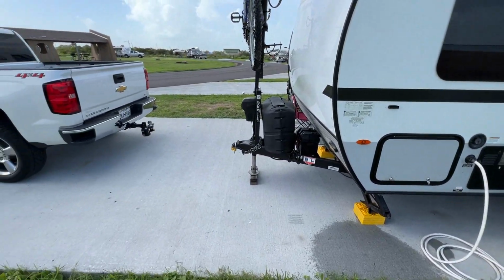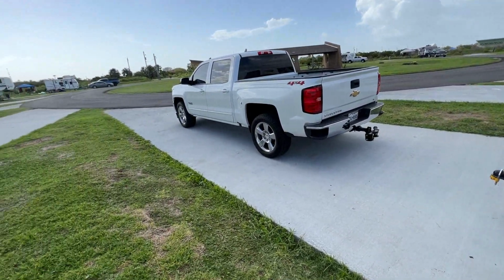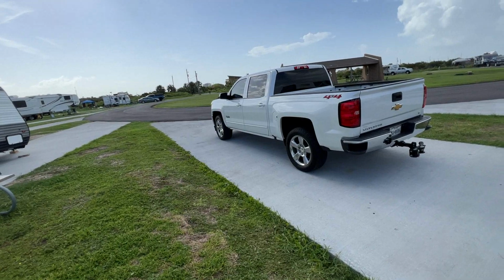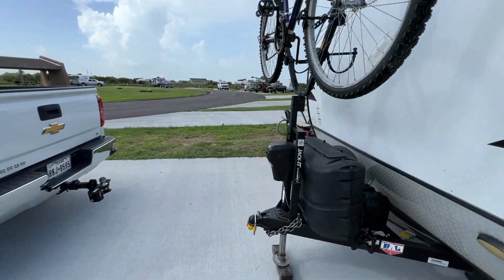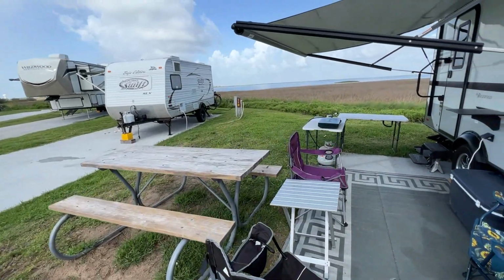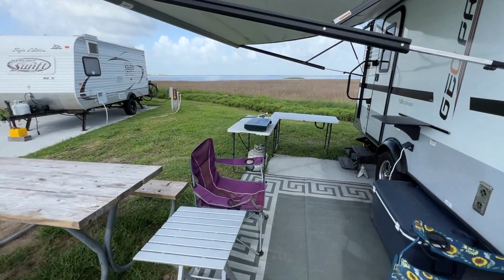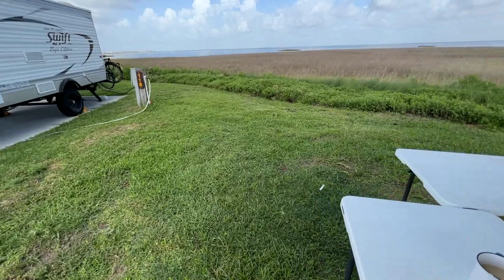What I'm really impressed with, y'all, is the last time I was out here, these pad sites were in desperate need of help. They were some type of gravel, asphalt kind of substance, and half of it was missing. But now, guys, you get this really nice concrete pad. Makes it easy to level out your rig. You don't get a whole lot of picnic space, y'all. This hasn't changed. If you've been to Bayside before, you still get the picnic table here. Just a little bit of green space here, not much. Maybe for your dog or something, but it's just not a whole lot of room back here.